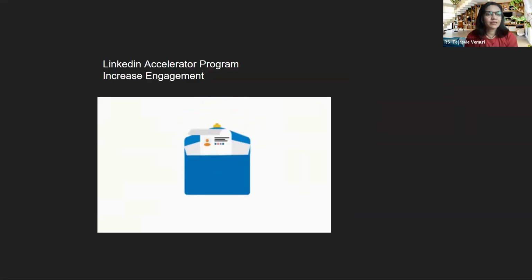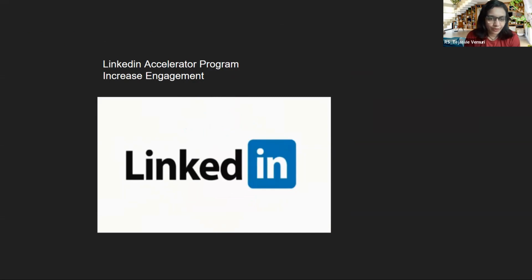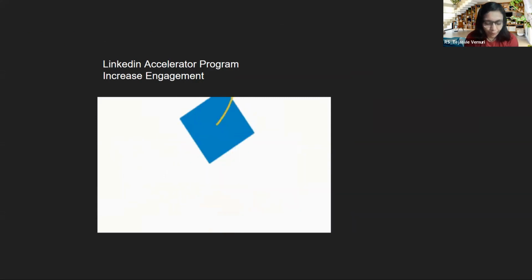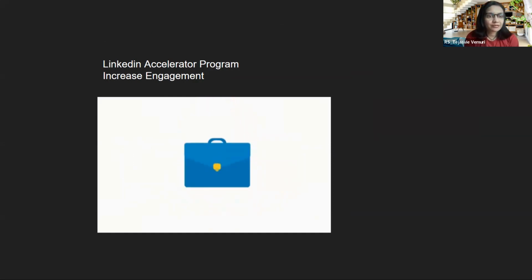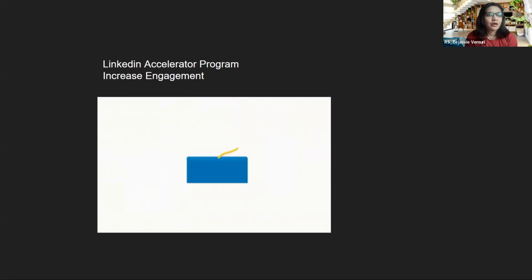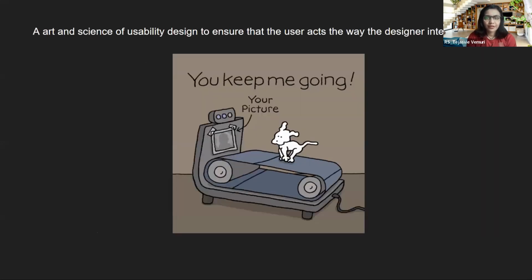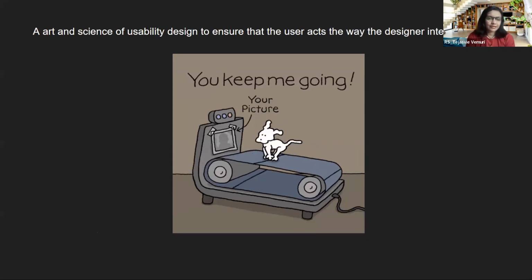These days on LinkedIn, we're seeing a lot of engagement on accelerator programs. Why did LinkedIn come out with this program? They have curated this in order to increase the engagement on the platform. For example, we see a lot of people writing, we read it, we also get motivated. That's an internal trigger, motivated to write and also increase engagement on the platform. And there comes the output of us writing through it. I would like to pick up one more example, which is in our daily lives. The art and science of usability design to ensure the user acts the way the designer intends.